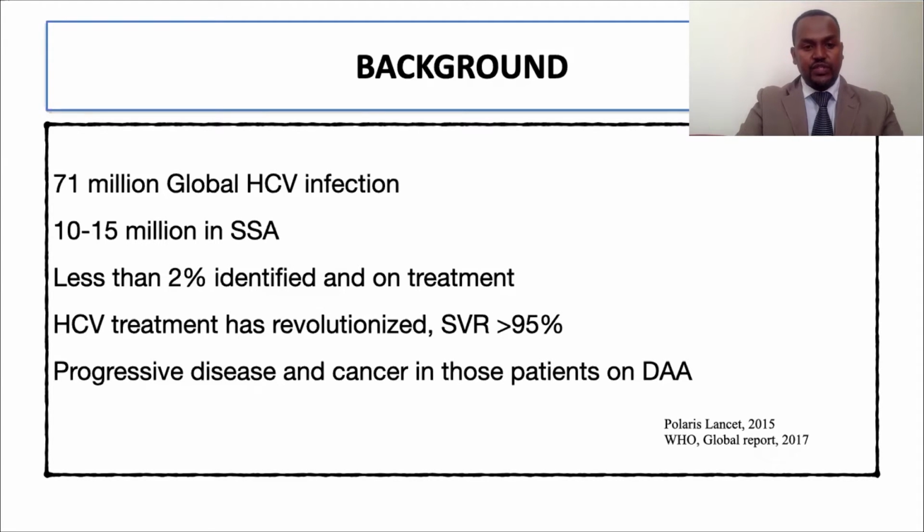But we have seen that hepatitis C virus treatment has an SVR rate of more than 95%, and with an effective treatment of 2 to 3 weeks, yet patients are not identified and treated. And patients who are on DAA, even though they have SVR, are likely to progress to decompensation and cancer. And there is a need for follow-up of their liver status. If you start them when they have early cirrhosis or cirrhosis, it's a progressive disease, so we need to have a follow-up. So we need non-invasive tests to identify the patients who have cirrhosis, even though they have an SVR. So it's a progressive disease, and cancer has been reported mainly also in those patients who have SVR.